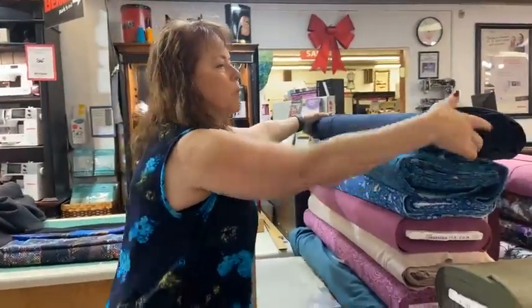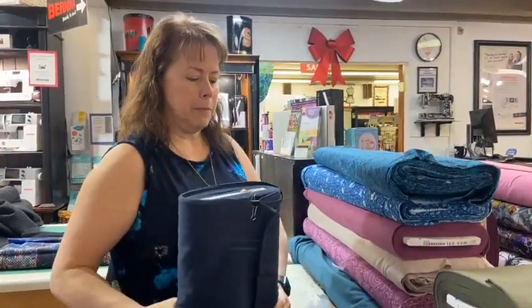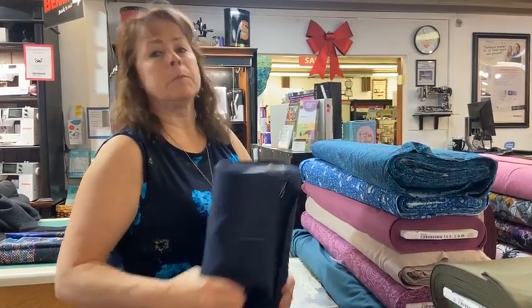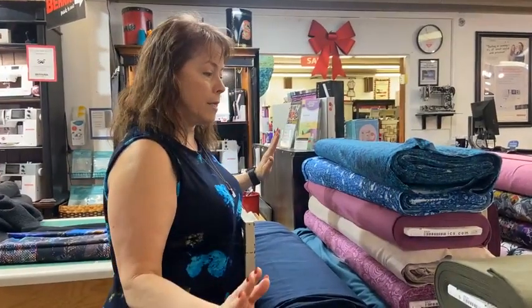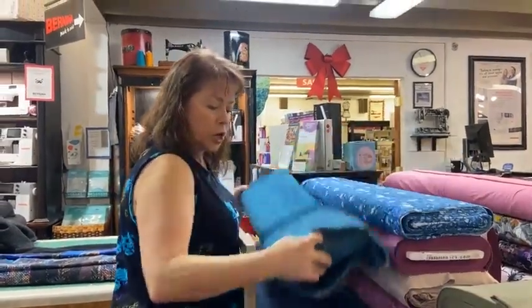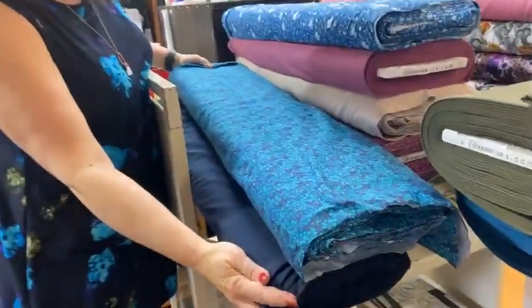So now we've got this beautiful, let's see, what are we calling this color? It just might be navy. So dark blue. This is just a pretty solid dark blue. We have lots of great solids. But I wanted to show you this gorgeous floral that we just got in. Look how pretty these look together.